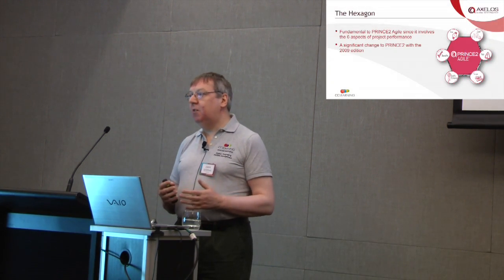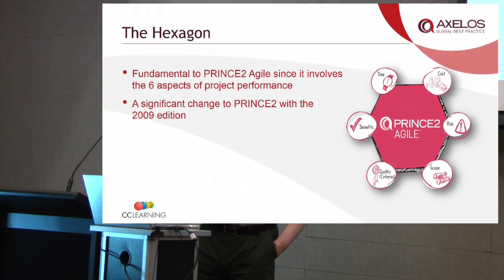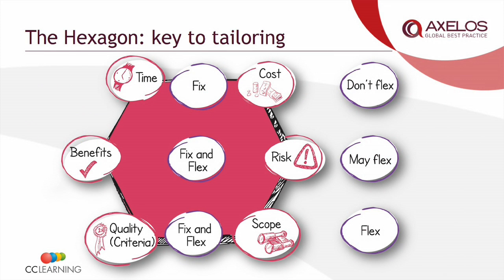And I think what the product does very neatly is draw upon the respective strengths, governance strengths of Agile, governance strengths of PRINCE2, and the flexible delivery environment that Agile develops. Now, Mike referred to the hexagon, i.e. focusing on the PRINCE2 tolerances concept, brought in the 2009 edition. And in practical terms, this is how it plays out.